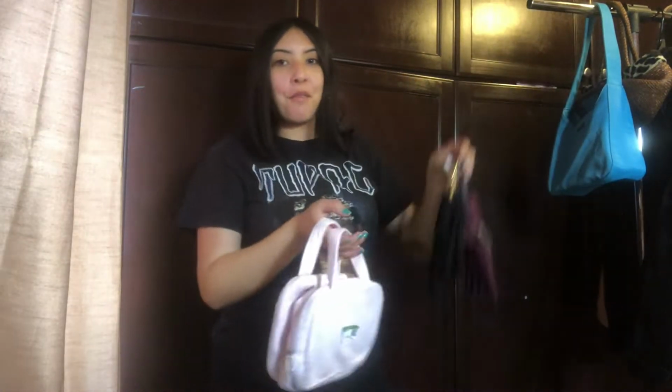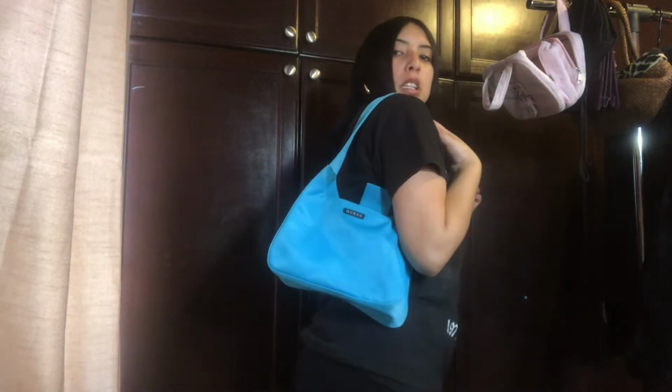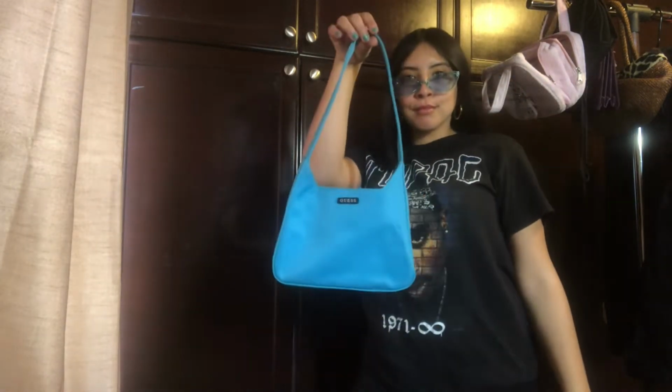And then this is my favorite one. No disrespect to my other purses. So this is for sure an early 2000s. Like, this is bomb as fuck. It's Guess. Honestly, I cannot wait until I wear this purse. For sure, I need to wear this with a little 2000s inspired outfit. See, look, I got the shades going on. Look at me, I'm a bad bitch.